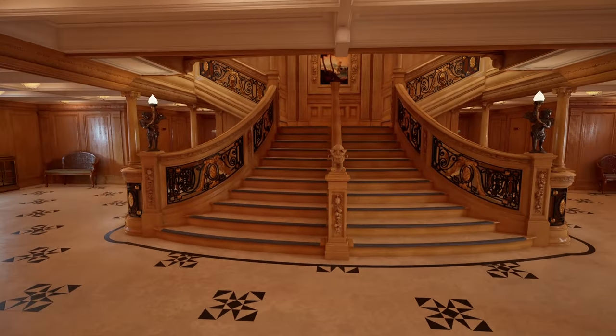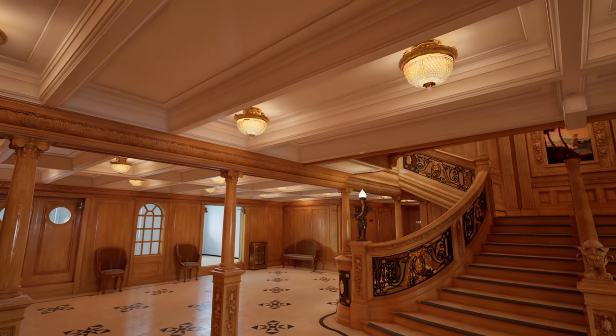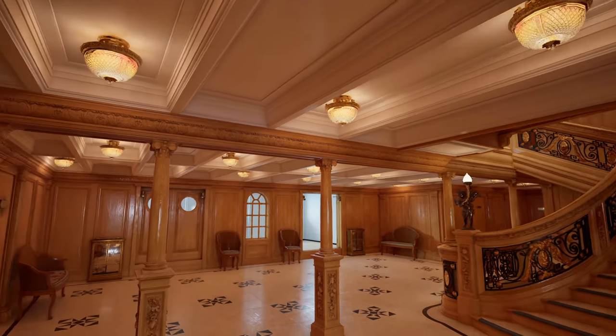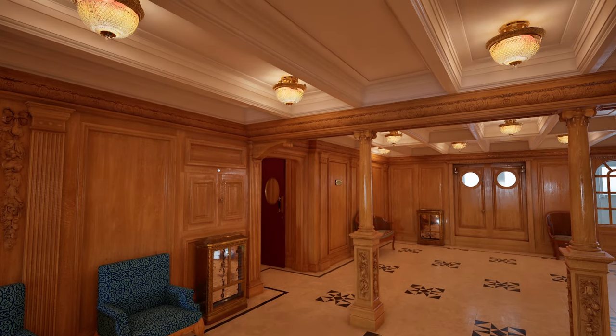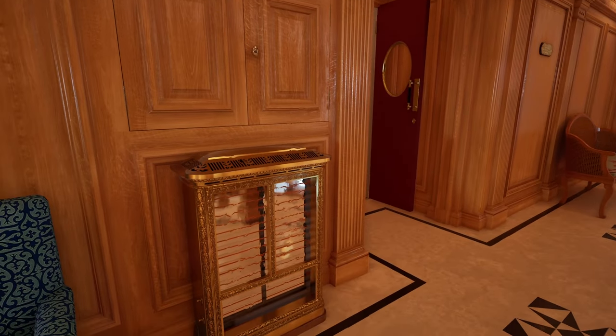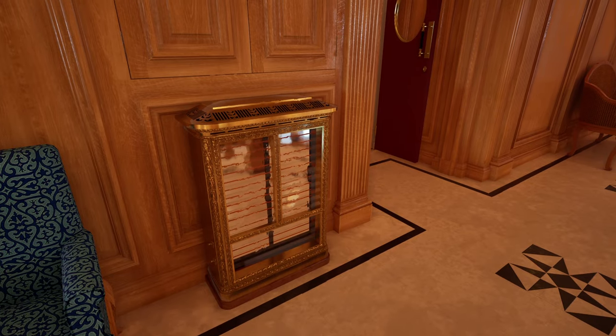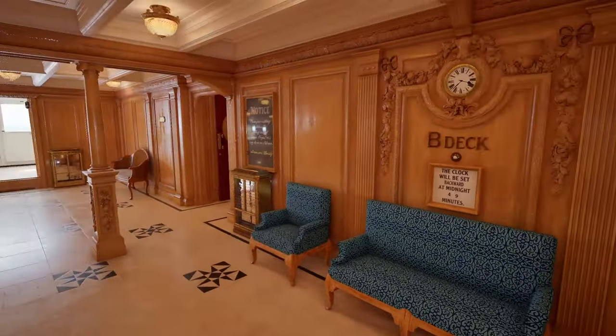On B deck, you would have seen the cherubs holding electric lights. In fact, Titanic had all electric lights. There were no gas lamps here. Now, at home, you may have had gas lights with a very fragile gas mantle in them to create light against the dark. But here, everything was electric, including the fireplaces. So if you needed to be warm, you would have just had one of these.